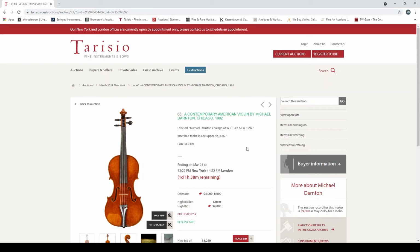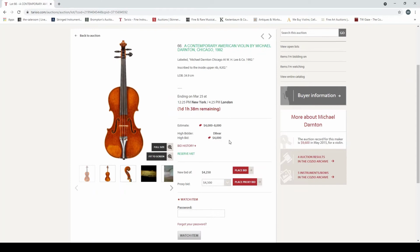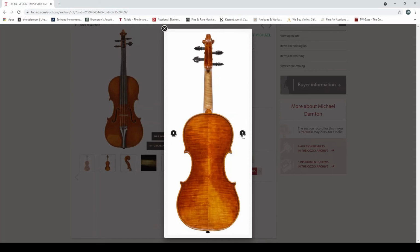A contemporary American violin by Michael Darnton, Chicago, 1992, labeled Michael Darnton, Chicago, inscribed to the inside upper rib, length about 34.9. Okay, let's have a look at the pictures. I believe quite a highly regarded American maker.